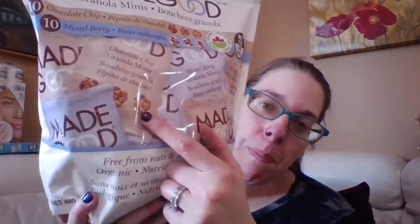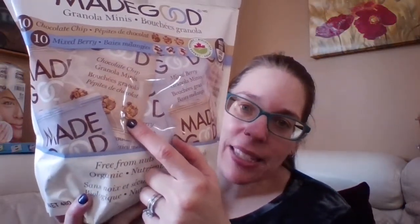Okay, we're getting down to the last 3 things, guys. The last 3 things were not on my list. Big surprise. I came across these. These are the Made Good brands. Okay, really good brands. I really like their stuff. These are called granola minis. You get 10 chocolate chip and 10 mixed berry. So they're individual packages, and they're like little bites, like little round bites.